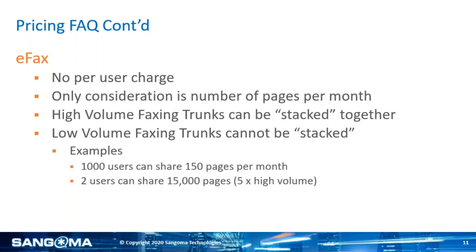If you want to be able to stack lots and lots of pages together, that would be done with the high volume faxing trunks. And in that scenario, 2 users or 2,000 or 20, however many you want to set up, if they get 5 of them, they can use 15,000 pages.